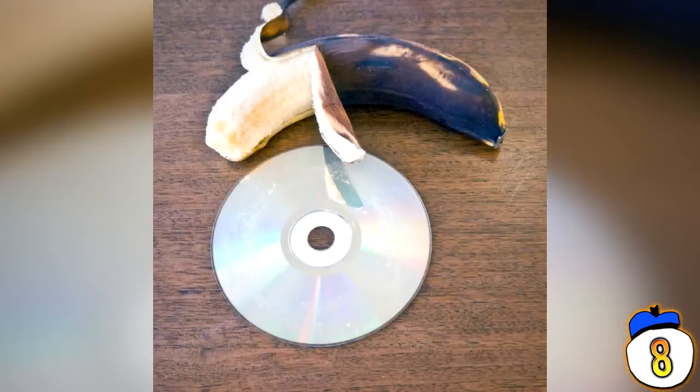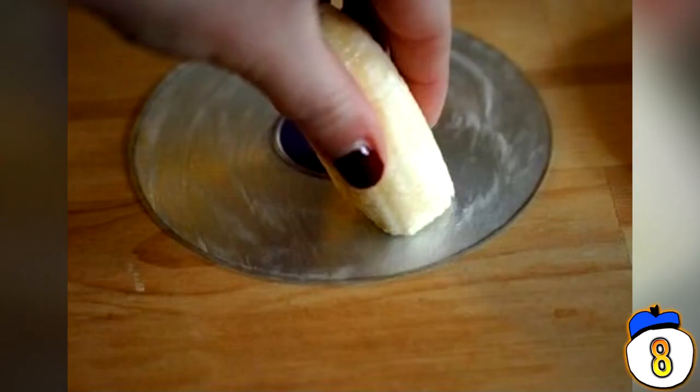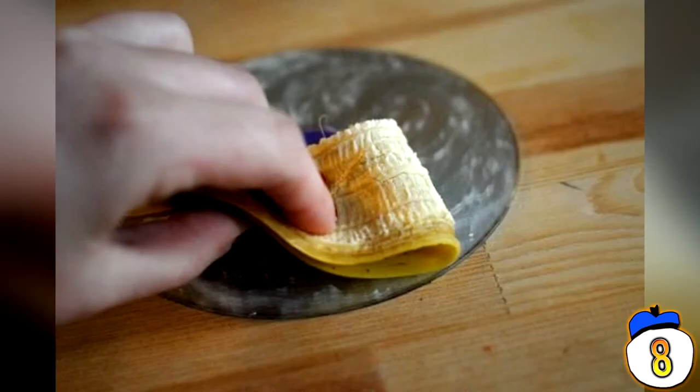Number 8. A problem that's becoming less relevant but still useful: scratches in your DVD making the movie pause and glitch constantly. The solution is you unpeel a banana and then rub it all over the disc, and then when you're done, you buff it clean with the outside of your banana peel. For some reason this fixes all these scratch marks and it should just work fine from then on.